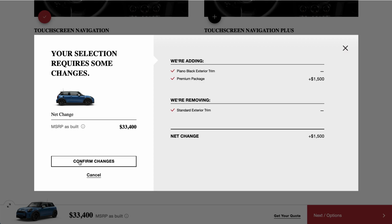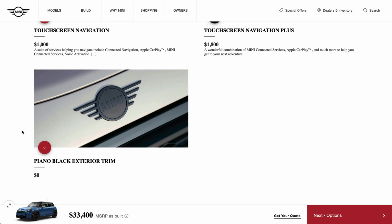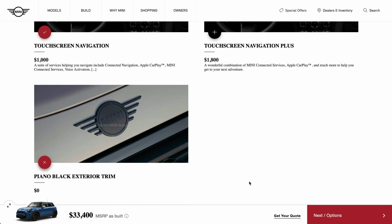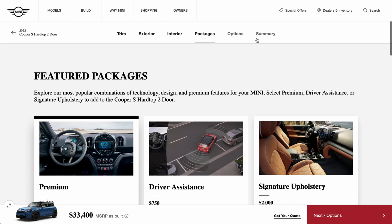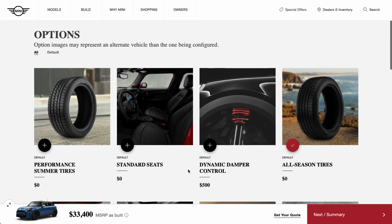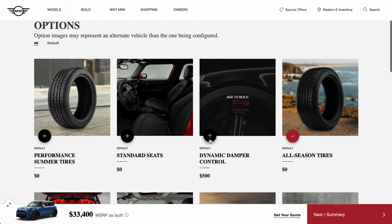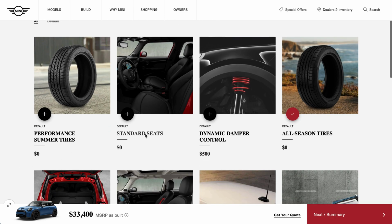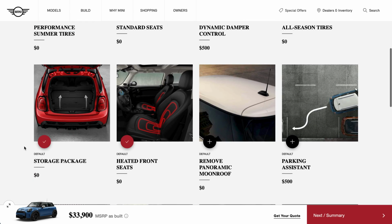So when you start to think about this, I just added up. So that's now $1,500 I have to add. I have a $1,000 navigation option. Let's see what else. What else do we have? This is our packages, our options. Coming up, dynamic damper control is really nice, especially now that they have that new valve in it that smooths out the ride. So that's interesting. Let's throw that on. Let's say, listen, we live in the city. It's helpful. Let's do it.